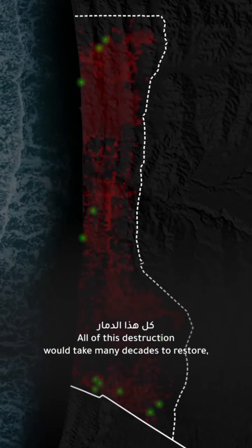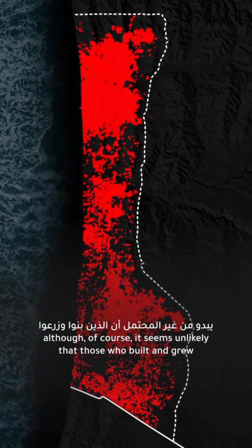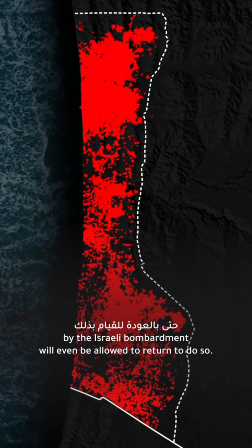All of this destruction would take many decades to restore, although of course it seems unlikely that those who built and grew all that has been pulverized by the Israeli bombardment will even be allowed to return to do so.